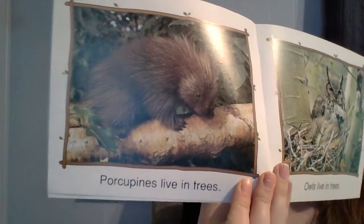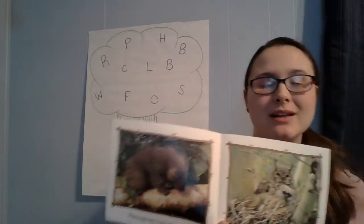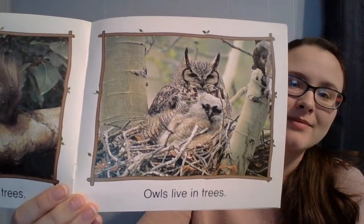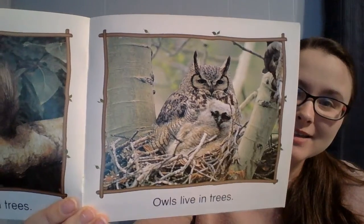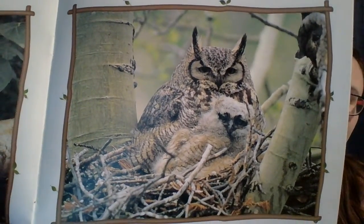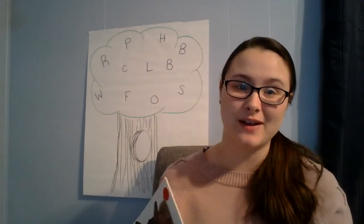Porcupines live in trees. Ooh, would you want to cuddle up to a porcupine? Probably not. But porcupine starts with a P. There it is. Owls live in trees. Oh, look at this. Got an owl, a nest. Inside the nest is a baby. Does the baby look like its mama? Not really. Baby owls grow fluffy feathers first, and then they get their regular feathers when they grow up a little bit.